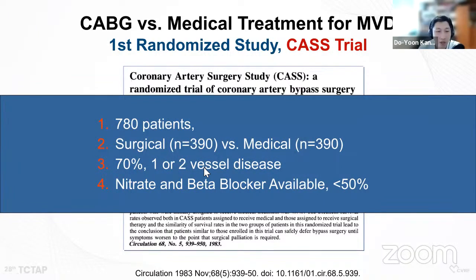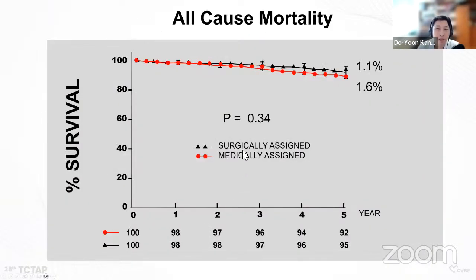It included 780 patients, surgery versus medical therapy, and 70% had one or two vessel disease. It's because this was 40 years ago, and nitrate and beta blocker were available in less than 50%. So the symptom control by the medication was not appropriate. And the all-cause mortality was similar between surgery and medication.